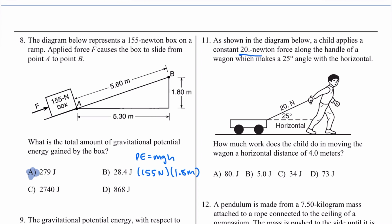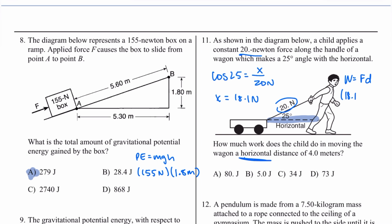Since the wagon is being horizontally displaced by 4 meters, our force needs to be horizontal as well. So we need to find only the horizontal component of this 20 newton force. We can do this by using cosine to calculate this adjacent value here. So cosine of 25 degrees equals adjacent over hypotenuse, so x over 20 newtons. So x is going to be 18.1 newtons. And now with this, we can solve for work. So work equals force times distance. So 18.1 newtons times 4 meters equals 73 joules.